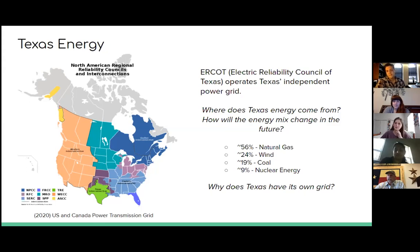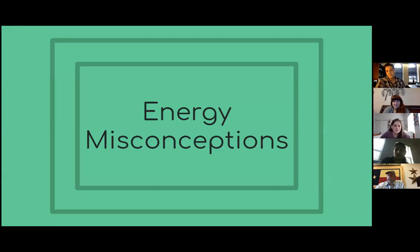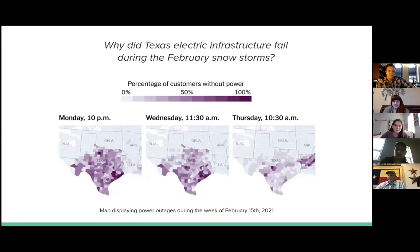Yeah, that segues pretty well into our next section, which is going to be about energy misconceptions. So during the snowstorm, there was a ton of misinformation floating around the internet, and I thought it'd be interesting to have our experts with us settle some of these once and for all, so everybody here could chime in on this. There's an overarching question that everyone wants to know, since millions of people were without power: Why did Texas electric infrastructure fail so terribly during the February snowstorms?